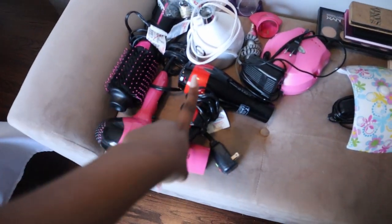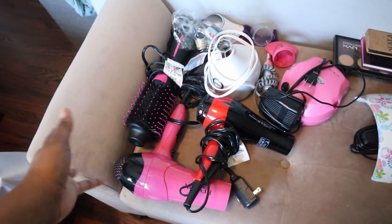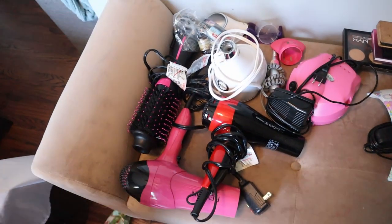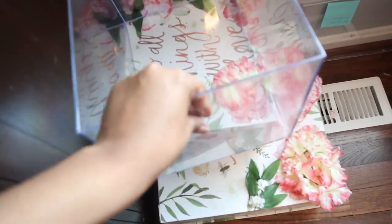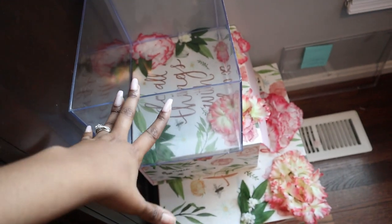I took out all of my little electronic things, my beauty electronics, I should call them, that I have been keeping in boxes, and I hate keeping them in boxes because I have to open the box every time I need to use it. So I'm going to be putting those in this acrylic box that will sit here in my room, and I'll have easy access to it. Aubrey, Mama, hold on.